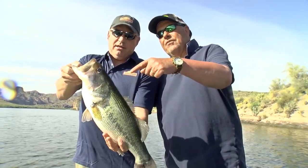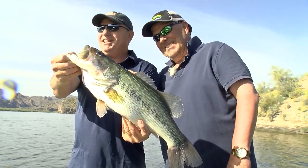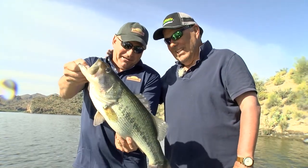And is that a spawned out female? No, this one here is a pre-spawn. Okay, a pre-spawn. Yeah, she hit it hard. I was worried you weren't going to get him in that Frable. Well, it was pulling a lot of drag.